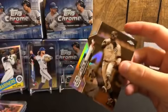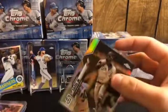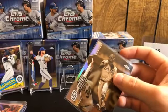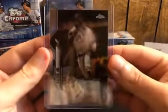I bet you this Tatis sells for a couple bucks. Tatis, Sepia, one of the pods. Nice card.